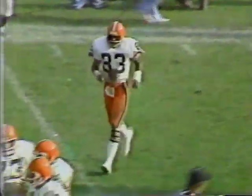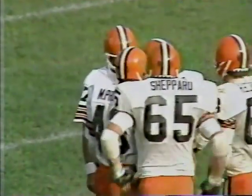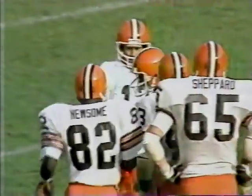Sipe throws on first down from his own 20-yard line. And it is complete to Beecher at the 32-yard line. Bob Martin was there for New York. It is a first down. 22 seconds on the clock.